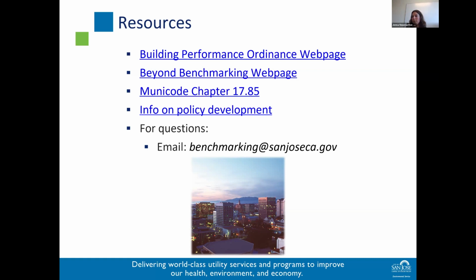And in terms of the development of the ordinance, getting stakeholder support from environmental advocates, the San Francisco Bay Area Planning and Urban Research Association and others was definitely vital to passing it.